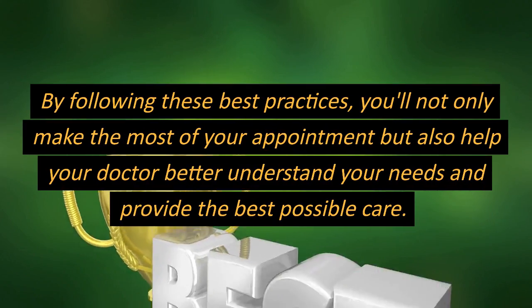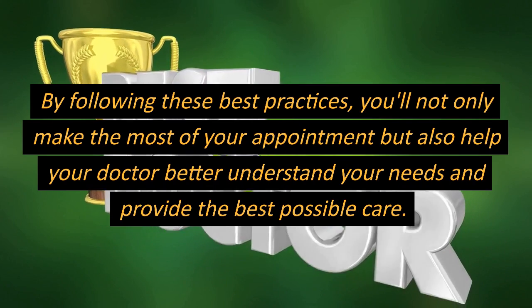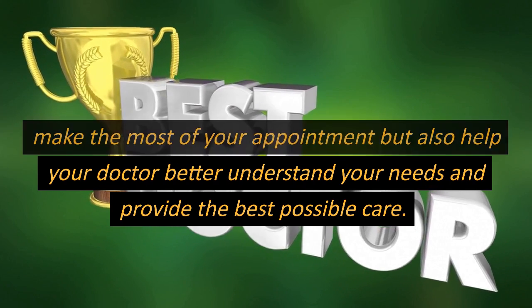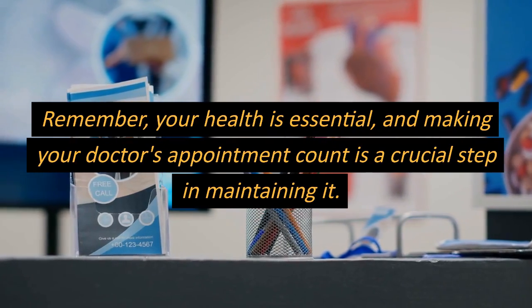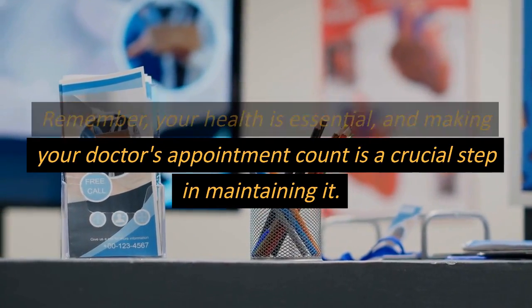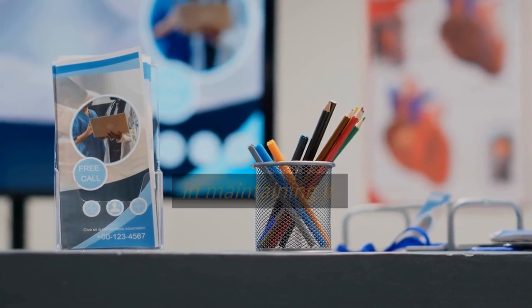By following these best practices, you'll not only make the most of your appointment but also help your doctor better understand your needs and provide the best possible care. Remember, your health is essential, and making your doctor's appointment count is a crucial step in maintaining it.